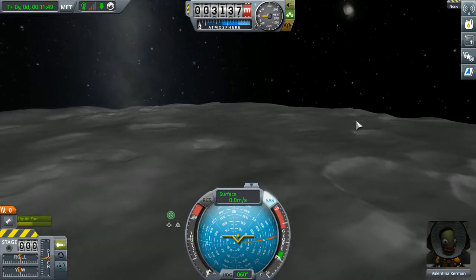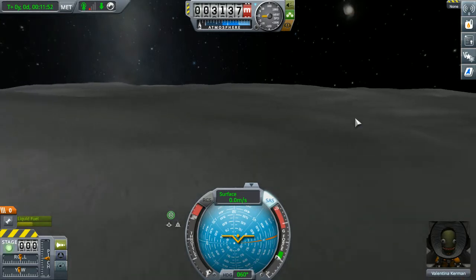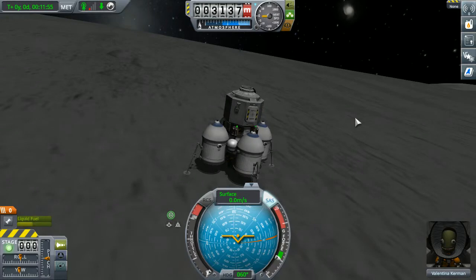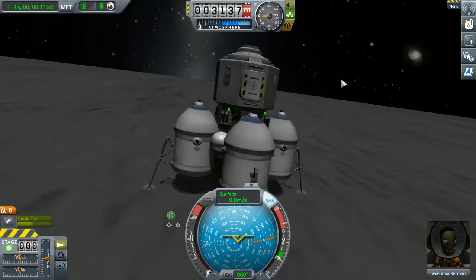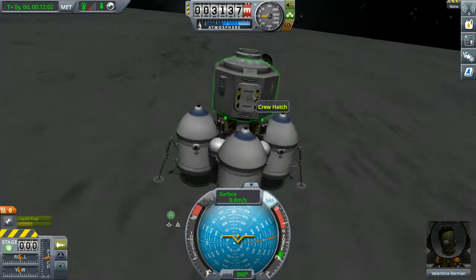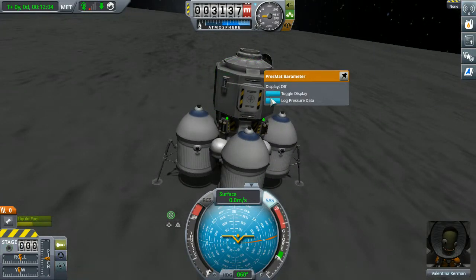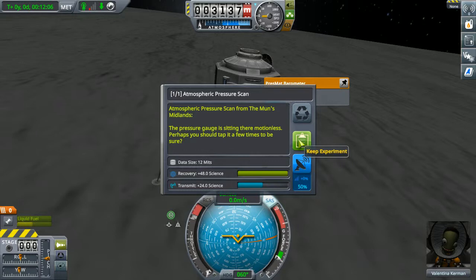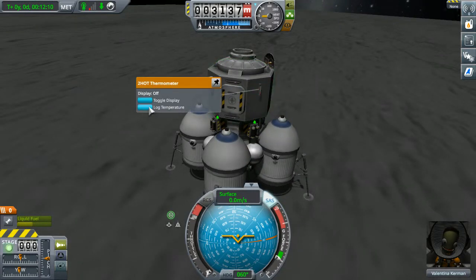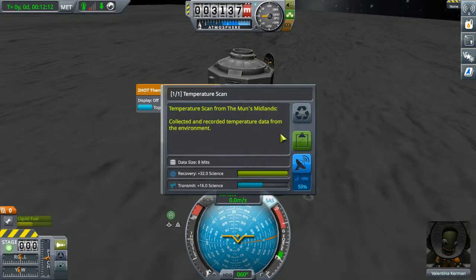We are on the surface of the moon, right about over here. This is where Valentina Kerman's spacecraft has landed. And before we get out and do some moonwalking, which of course we intend to do, let's collect all our science data. 48 science for the barometer, even though we're in vacuum for some reason. Still worth a lot of science.